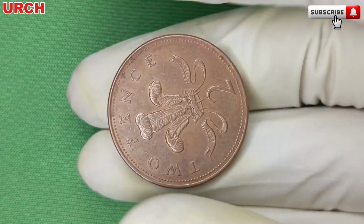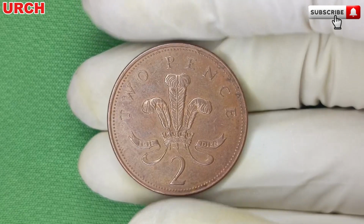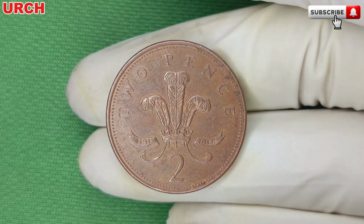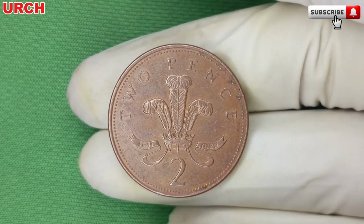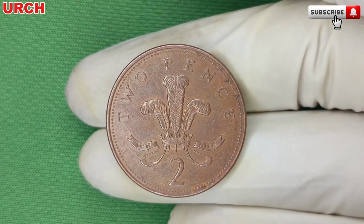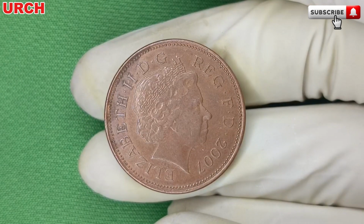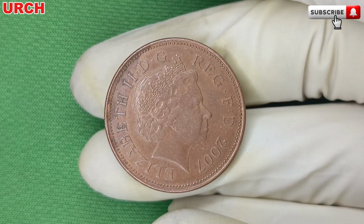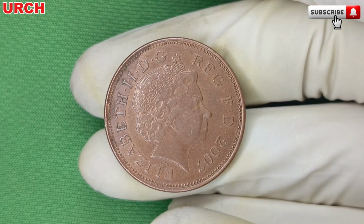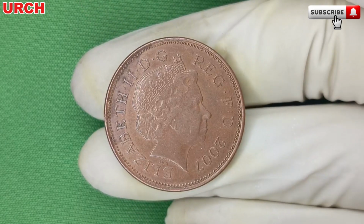This is the thrill that drives collectors wild. It's why the 2007 2p has become the stuff of legends. Major numismatic auction houses have started taking note. In recent years, examples of rare British-era coins, especially those from the mid-2000s, have commanded extraordinary prices. A few high-profile sales have brought the spotlight back to coins that once flew under the radar. Collectors are now willing to pay astronomical sums for coins that were once dismissed as pocket change.